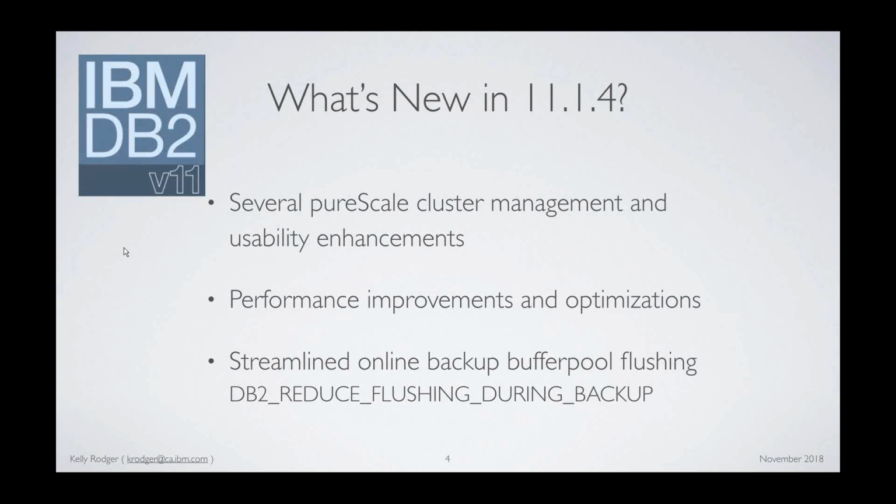There are also a lot of performance improvements, tweaks, optimizations, but it's performance, so your mileage may vary, but hopefully many people in the audience here are able to benefit from them. So a couple of notable things we'll call out.